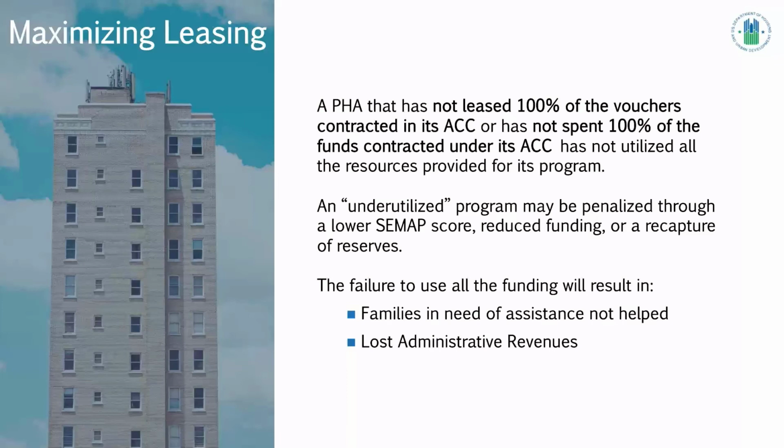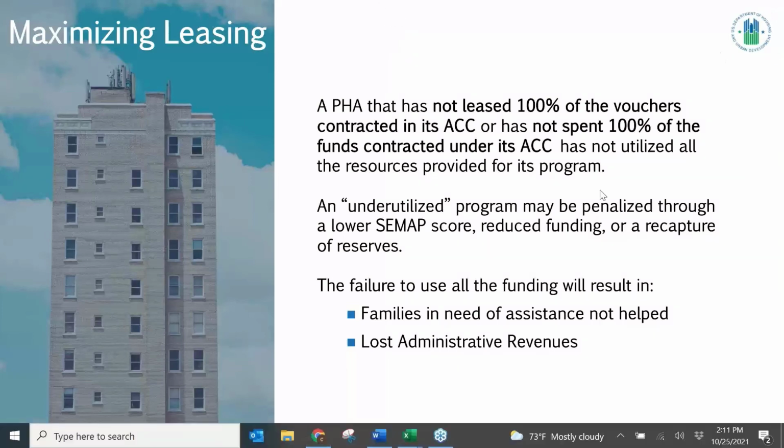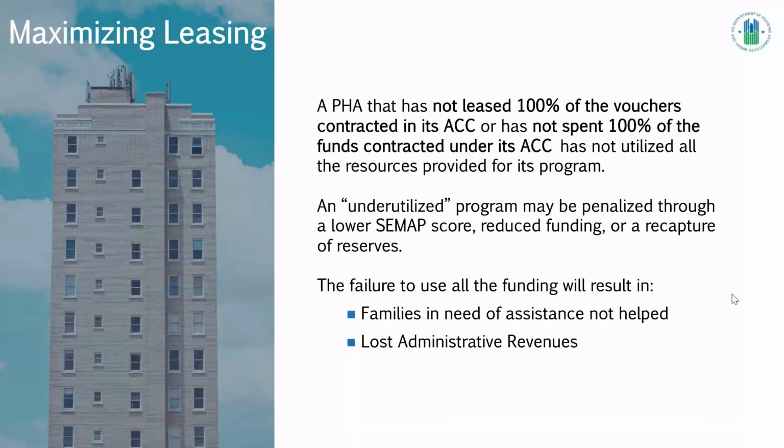Failure to maximize the utilization of your program could result in families in need of assistance not being assisted, as well as lost administrative revenues. So for every voucher that you have that goes unutilized, you are losing out on admin fee.